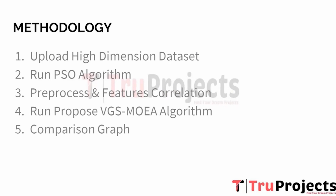Fifth, comparison graph. Once the VGS MOEA algorithm runs and generates results, a comparison graph is created. This graph visually depicts and compares the performance of different algorithms or methods used in the study.